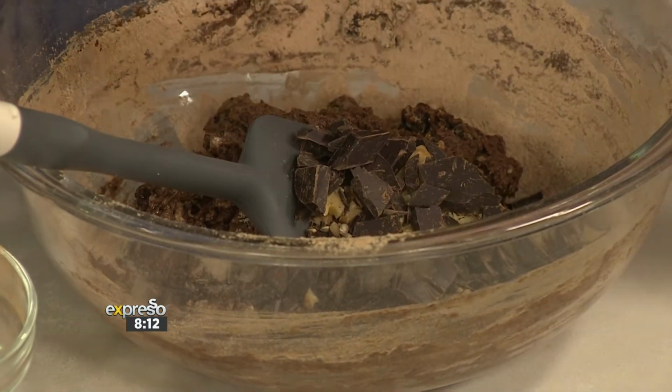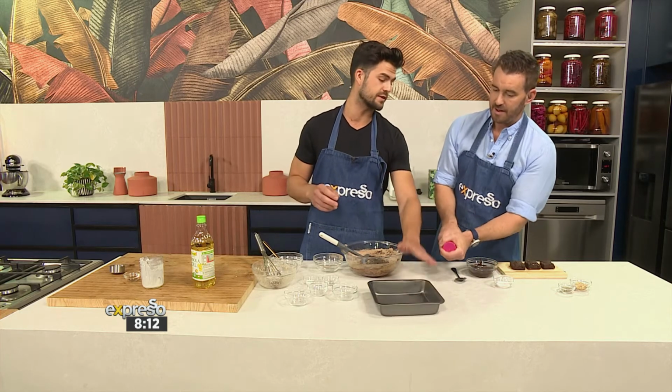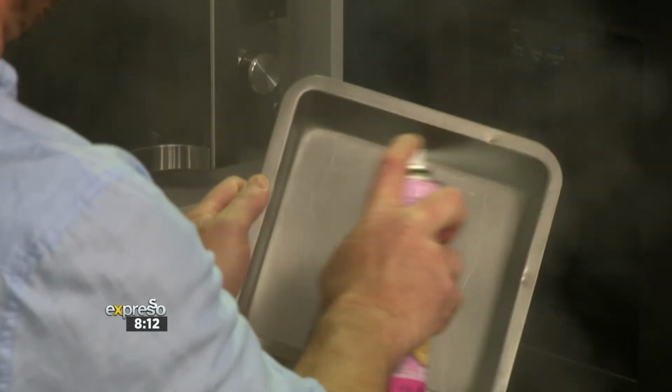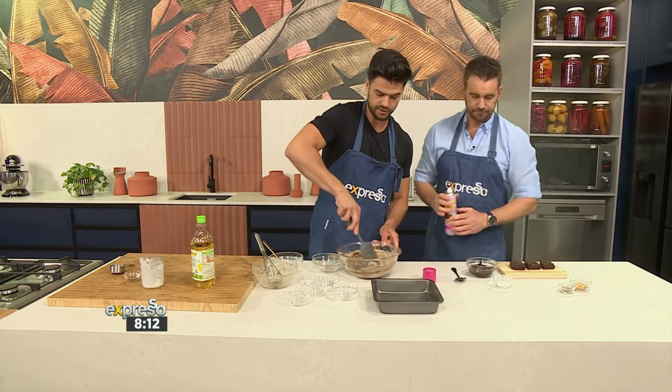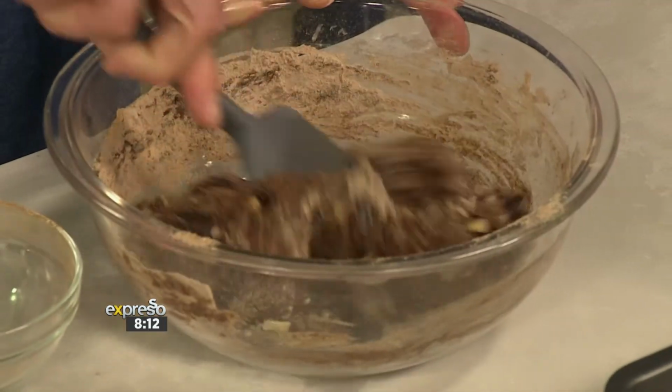If I can ask you quickly, this is also canola. What people don't know is often you're adding a lot of fat to your pan. With this, it's healthy fats. You can just spray that so that we don't have any sticking. There we go. Cool, and once you've folded this all together nicely, it's a nice, beautiful, dense dough.